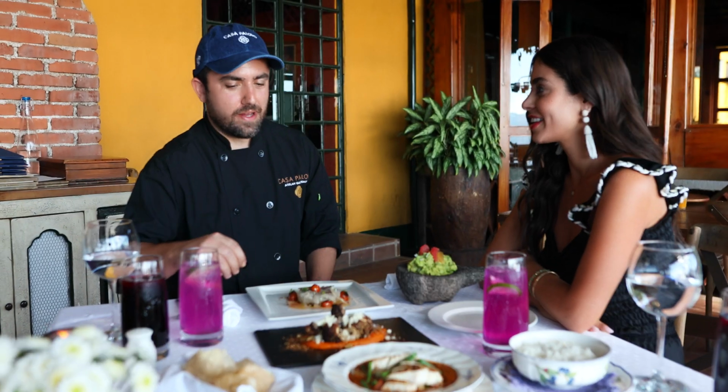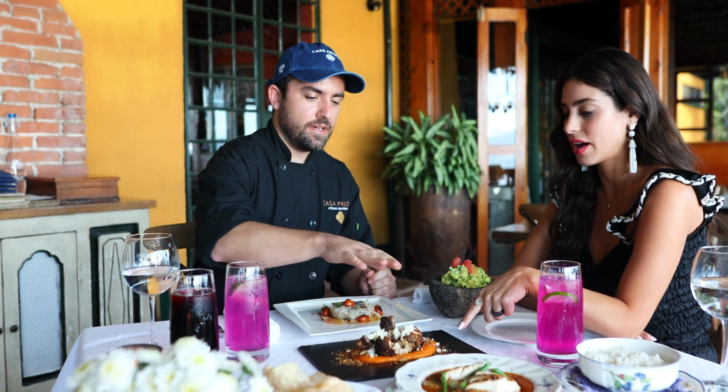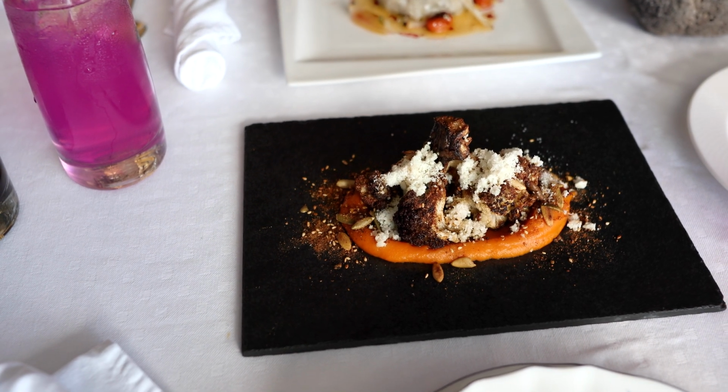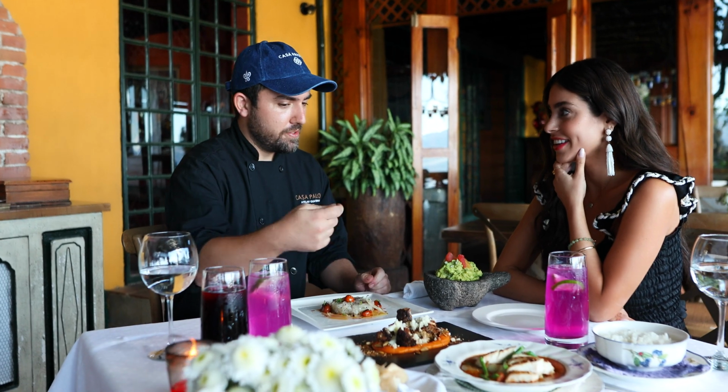So it's a spice-infused roasted cauliflower. There's cardamom, cinnamon, coriander seeds, pumpkin seeds, and the cauliflower is roasted in that. On the bottom we have a sweet potato puree. On top we have raw cauliflower, literally grated. Oh, I thought it was cheese. It's mixed with a little bit of Parmesan cheese.